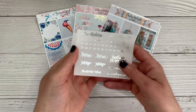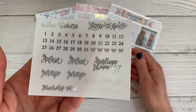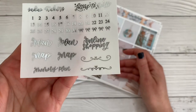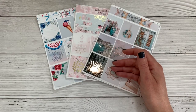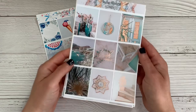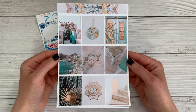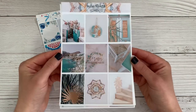And then last, this freebie is silver foil on clear paper, and this is a collab with Letters to Apollo, some date squares, a few scripts, and some accent divider kind of pieces. Super pretty. She released 5 new kits during the sale, and I picked up 3 of them. This one is called Moments. It is rose gold foiled, and it is beautiful.